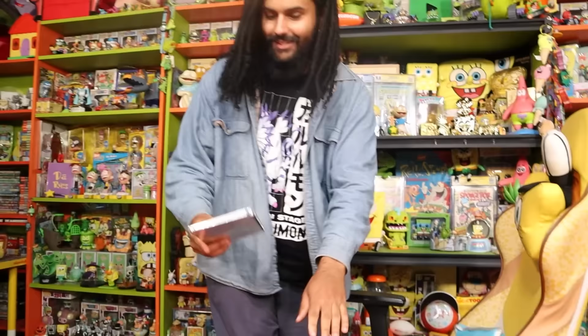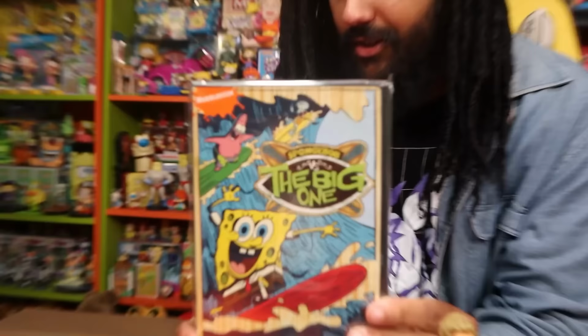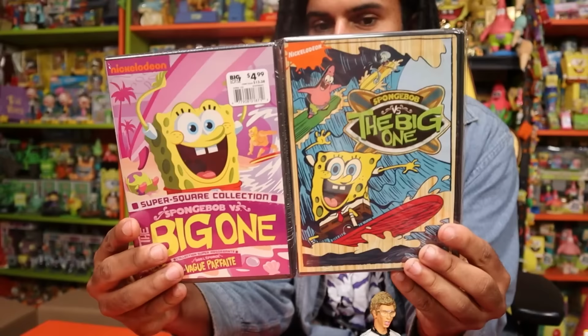So here we have it, the SpongeBob vs. the Big One original copy. This came out in 2008, 2009. During 2011, 2012, they re-released some of the bigger SpongeBob DVD sets, the ones that were the most popular. They re-released them and changed the covers. And these replaced ones with the new covers are even rarer than the original ones. So this is the big one, which they re-released. We have the big one sealed. Now we have another big one sealed.